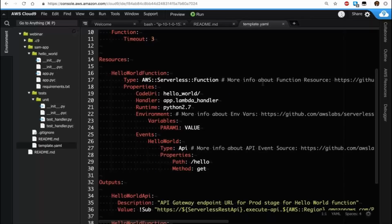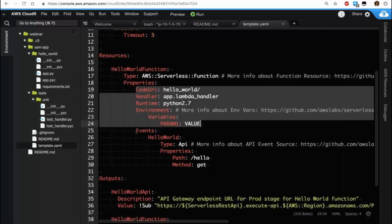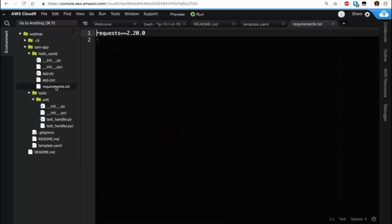It has a single Lambda function defined, or serverless function, I should say. It's got some basic capabilities about my function, and then it's got a pretty straightforward event structure. The path to test this function is /hello. Now, it also has in here a requirements.txt file. This contains just a single dependency that this application is based upon.